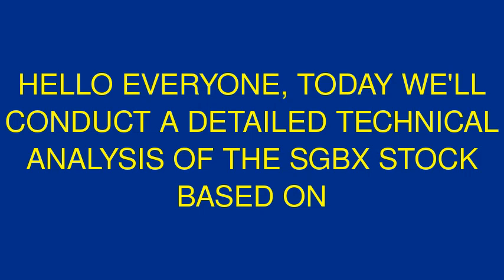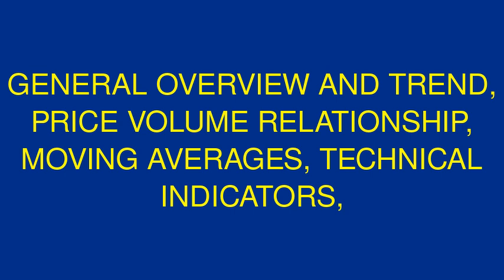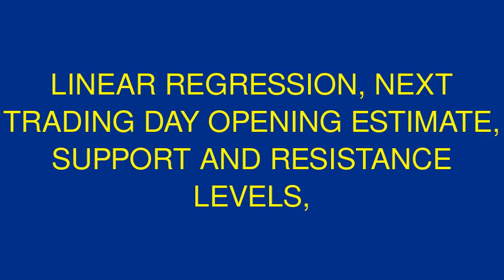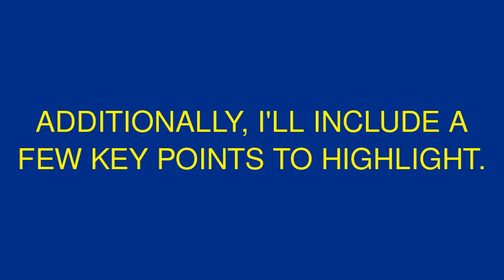Hello, everyone. Today, we'll conduct a detailed technical analysis of the SGBX stock based on the last 3 months of data. We'll break down the analysis into the following sections: general overview and trend, price-volume relationship, moving averages, technical indicators, linear regression, next trading day opening estimate, support and resistance levels, potential intraday high and low based on ATR 14, possible scenarios, and conclusion. Additionally, I'll include a few key points to highlight. Let's dive in. General overview and trend.